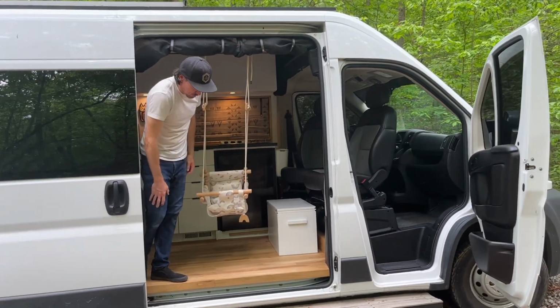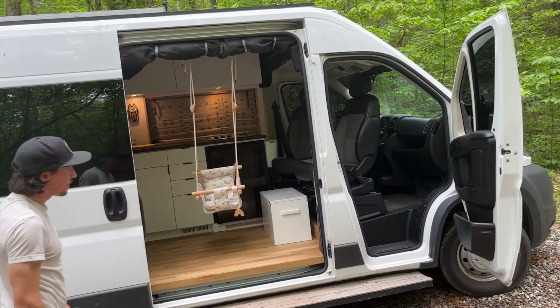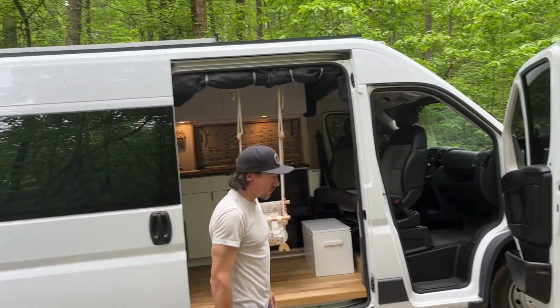And then full wooden step here. It's got metal underneath. We did it in wood, just a little nicer on the feet. And then two 200-watt solar panels on top. I think that pretty much rounds it all out.